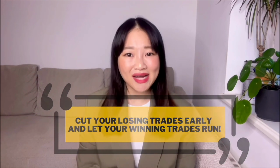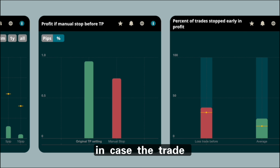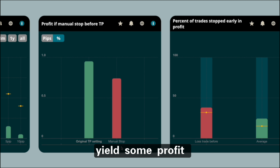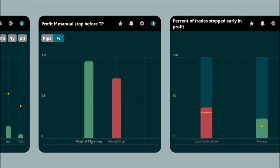Looking at the output chart for the analysis, profit if manual stop before take profit, we see two bars showing the average payoff either in pips or in return. The one bar shows the average payoff in case the trade was manually closed in profit before reaching the take profit level. All trades which were manually closed yield some profit, and in which a take profit and a stop loss was specified account into this category.